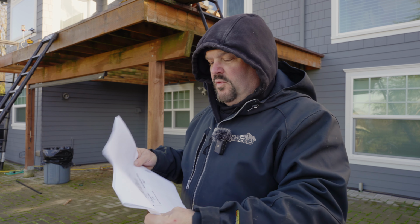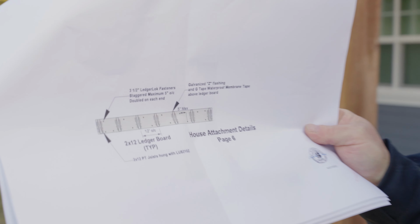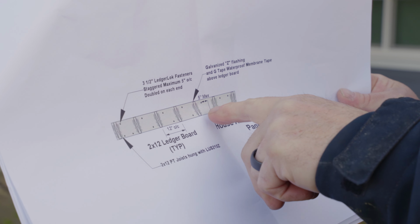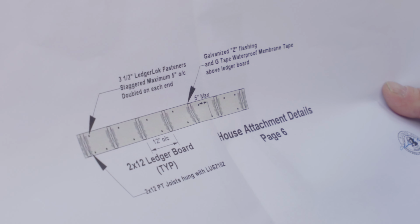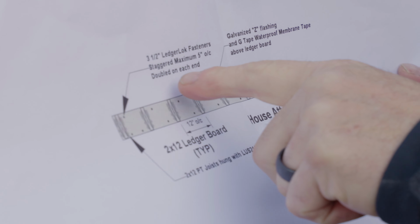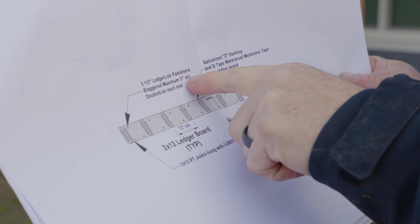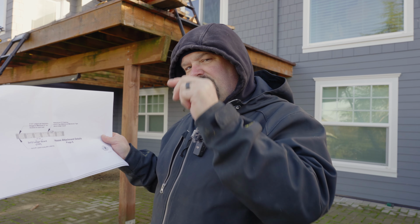And then one more, this is a house attachment detail. This is something a little bit newer that we've been having to do. It has to describe how we're attaching the ledger to the house, how far apart our ledger attachments are. What type of ledger attachments are we using? We're using 3.5-inch ledger lock fasteners, staggered maximum 5 inches on center. So I have to have a fastener every 5 inches on my ledger staggered high and low.